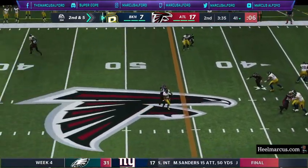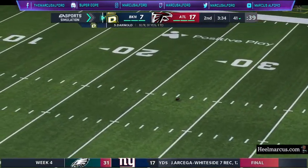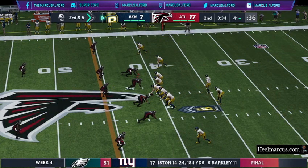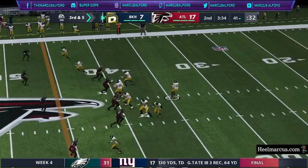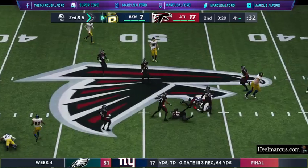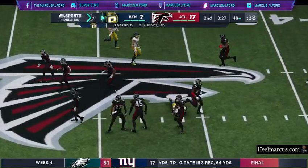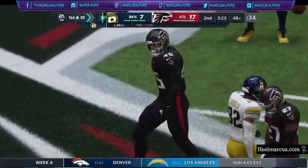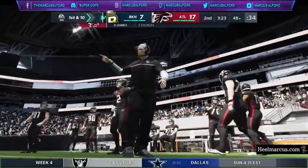A shotgun snap for Darnold, and he whips that one incomplete there. He was trying to find his tight end, Chris Herndon. And now it's 3rd down. Back to throw, Darnold, and he'll get this underneath to Bell. And he's got a first down as he's up to the 48. Gives him 7 yards on the play as they do pick up the 3rd down conversion.